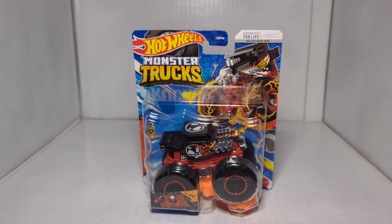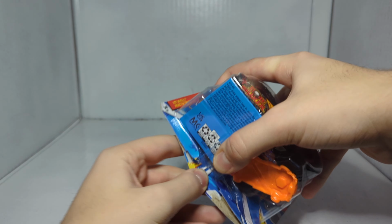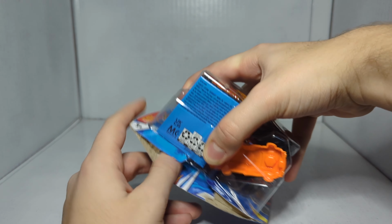I am now realizing I don't actually have an unboxed Bone Shaker, just a classic one. I have a bunch of variants, but I don't have a classic Bone Shaker, and I'm just now realizing that, which is weird. But I'm going to point out that there are two details on this Bone Shaker that are actually new and were never on any other variant of the Bone Shaker. So I am going to point that out.